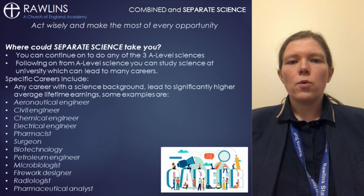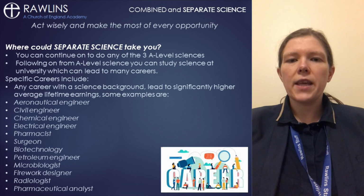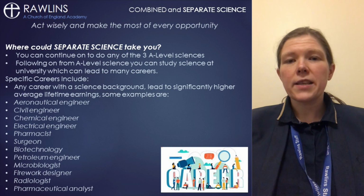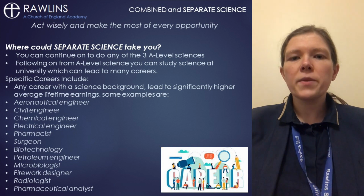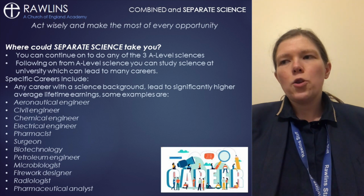Let's say you do want to go on to a career in science, then excellent. As long as you've got the right grades at GCSE, you can go on to any of the A-levels in science. And it is a known fact that if you have a background in science, it can lead to a significantly higher lifetime earning. Now, some of the science and STEM careers that you might go on to do don't even exist yet. But I thought I'd just talk through some that you will be aware of.